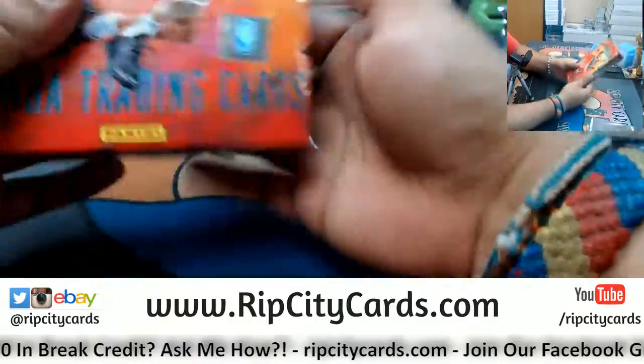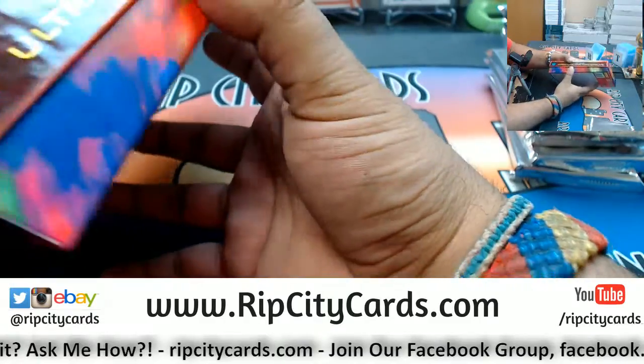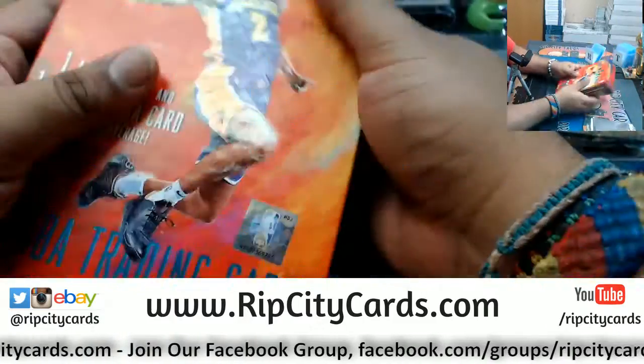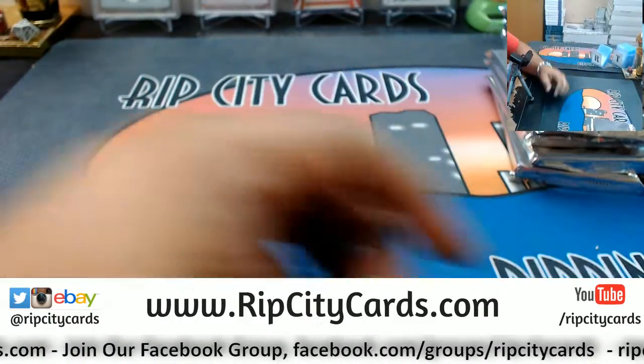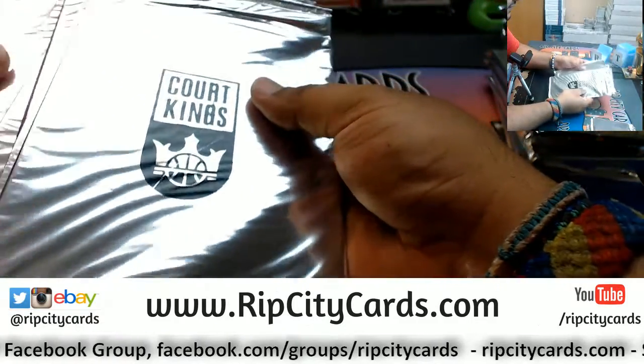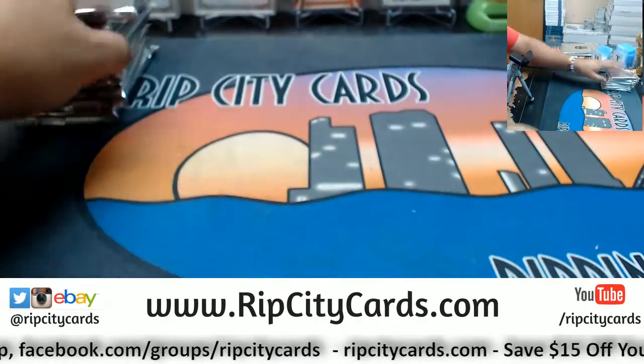Box to open here. I think the box topper auto was hit already last night. I can't be sure because I haven't seen the break, and I didn't do the break. My partner Jason did, but let's see. I have 1, 2, 3, 4, 5, 6, 7, 8 box toppers. Good. And let's see what's in here.